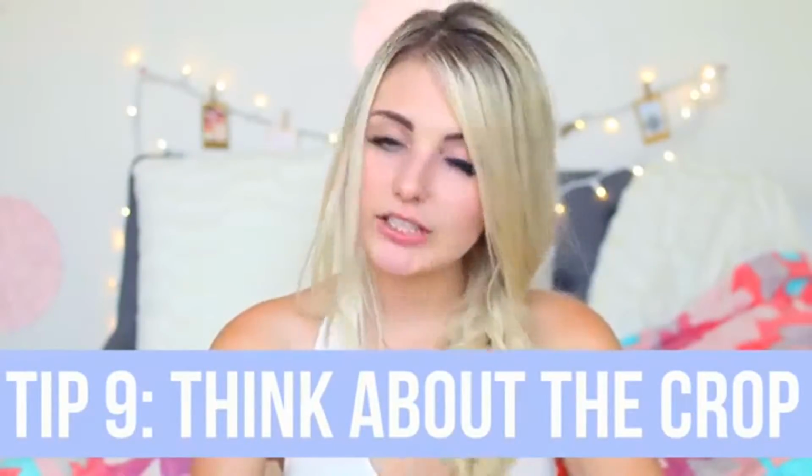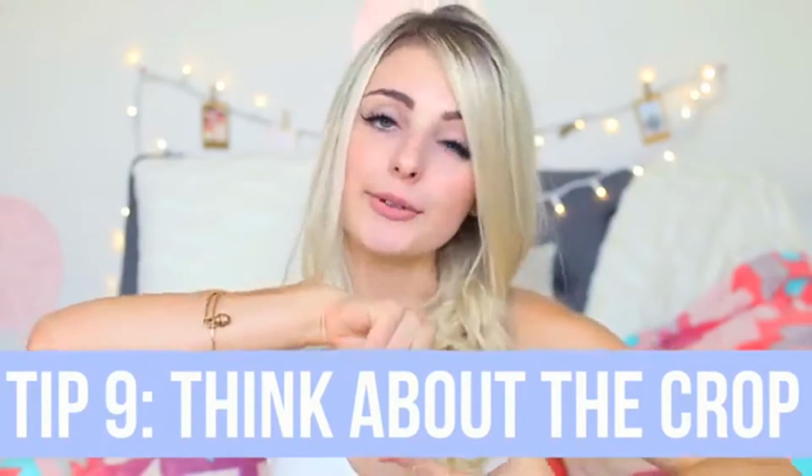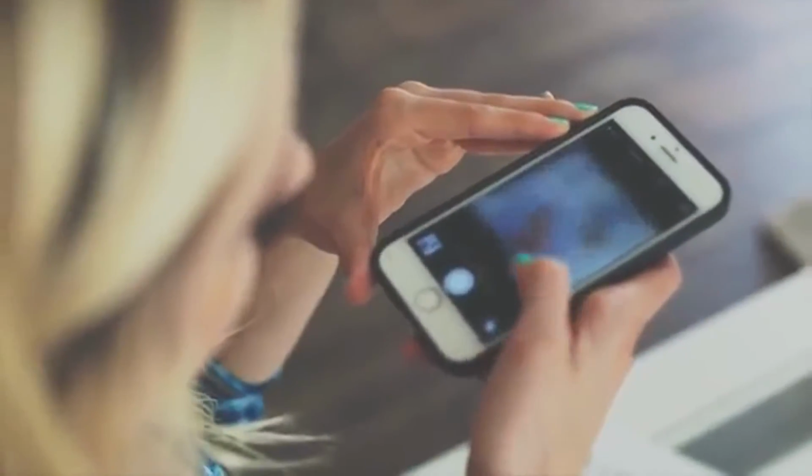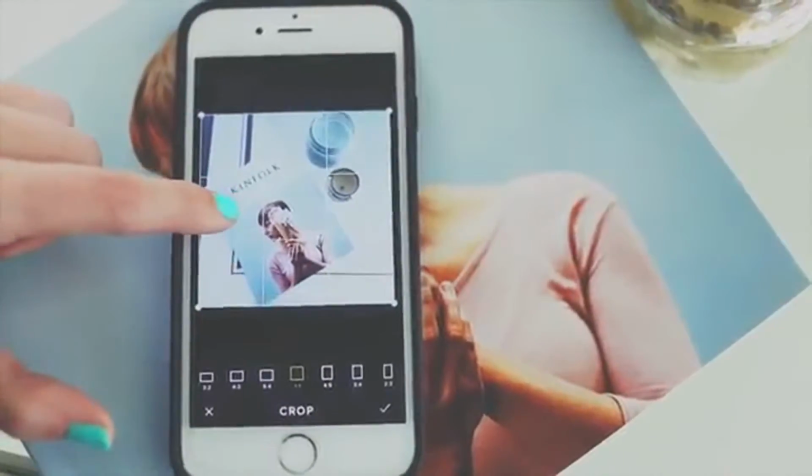Tip number 9 is to think about the crop, and I personally like to post my photos in a square on Instagram. So a lot of the time I will have the camera on the normal setting, and I'll be taking a picture and then swipe it over to the square one just to make sure everything fits, and then swipe it back and actually take the picture. That's just something I always make sure to keep in mind when I'm taking a photo.